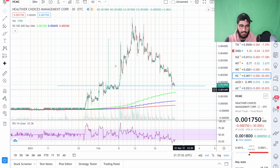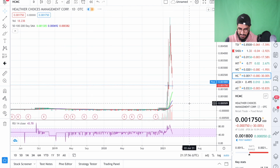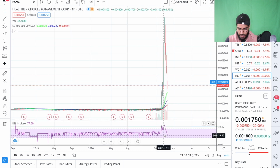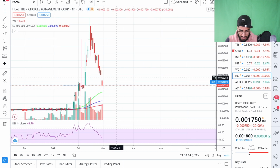And so my play here is a potential dead cat bounce or a sympathy bounce, however you want to call it, for Monday. If I pull this out onto the daily time frame, you can see the RSI absolutely going down. Now we're at an RSI of 43. We have a slight gap to fill to the upside here at around 0.002.